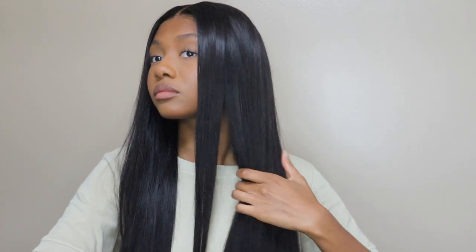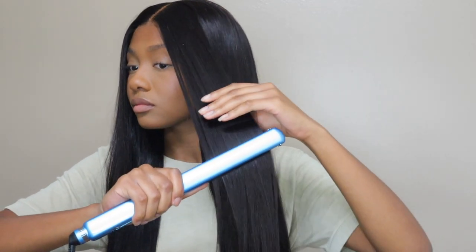So yeah, that's pretty much it, you guys. This hair, like I said, it's from Julia Hair. I like it. I really think you guys should try it.